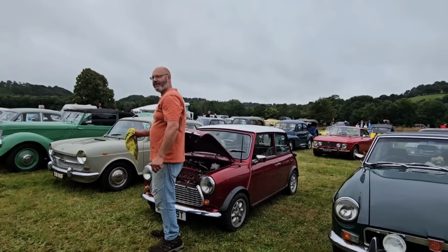So we've got lots of tractors. They're going to be in action a bit later, so we're hoping to film those actually driving around. Should be a lot of fun, but let's head down the classic car lineup. We've got Philip, who organises the Aberystwyth SVC meet we went to. Best personal number plate ever.